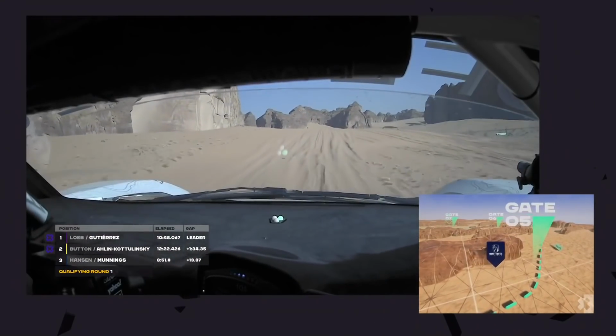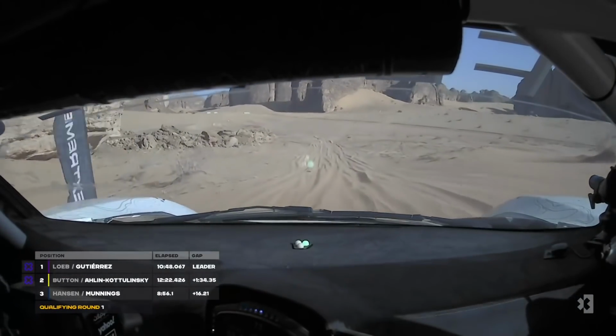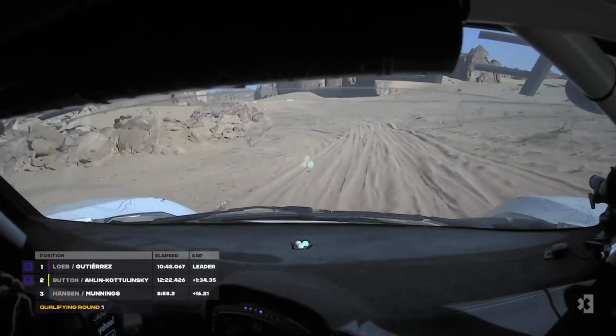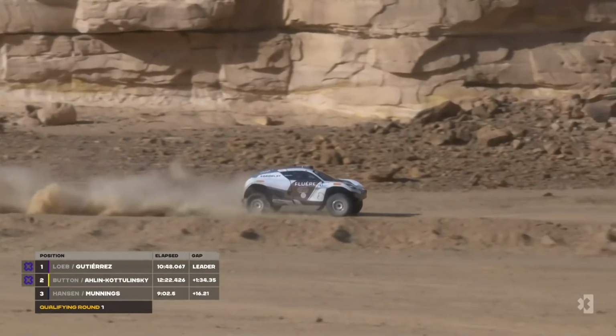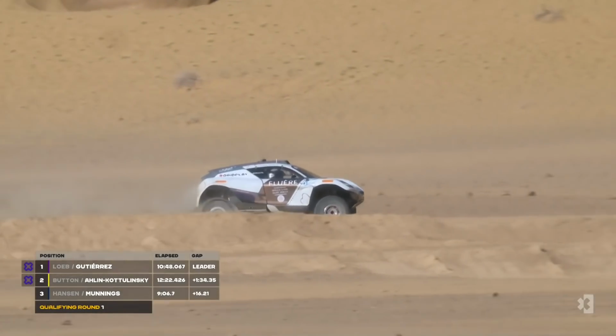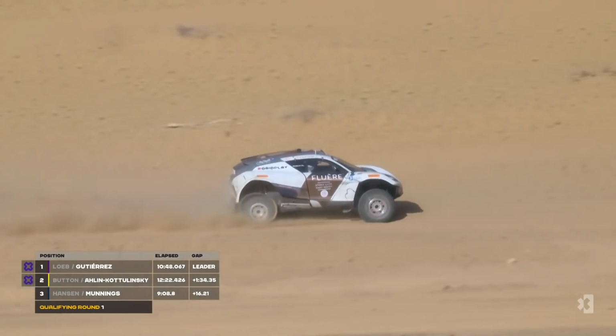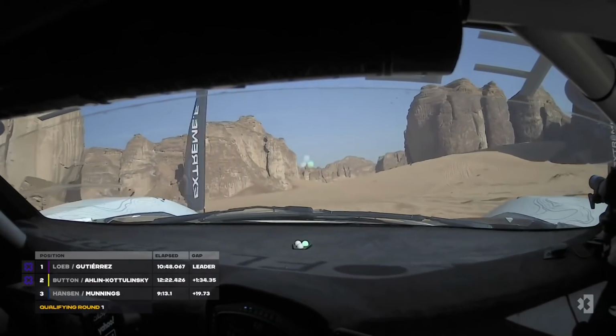Interesting that both of the drivers for Andretti United have actually had their visors up. We can just see that Katie's struggling with that car in the sand. It's drifting off to the left a little bit, carefully past that boulder. Gosh, she was close. Takes the left-hand line, keeps it in tight. This is the bumpy section that we saw Timmy flat out through, and Katie's very quick through there as well, keeping it smooth now. Got to get in tight.